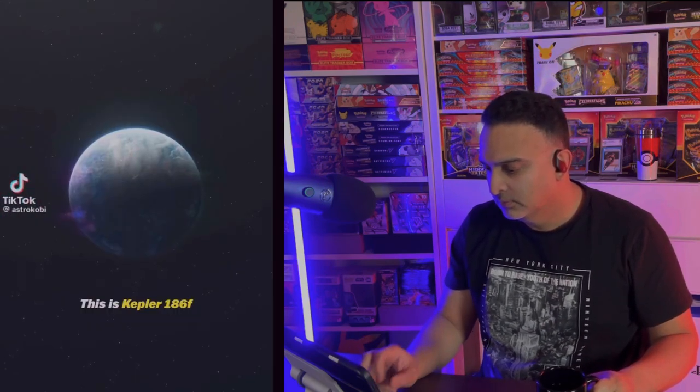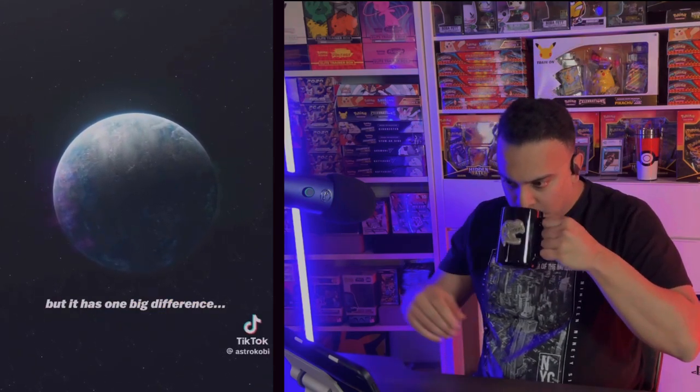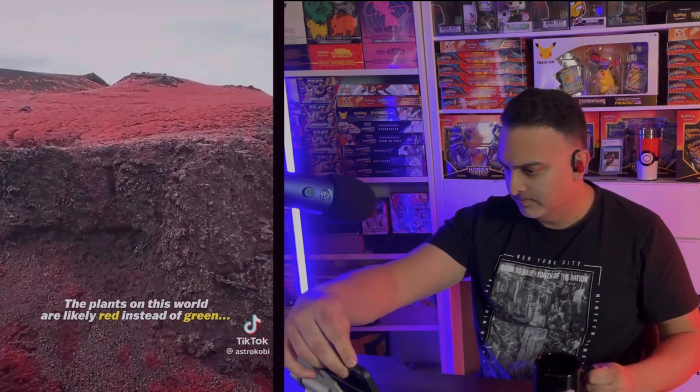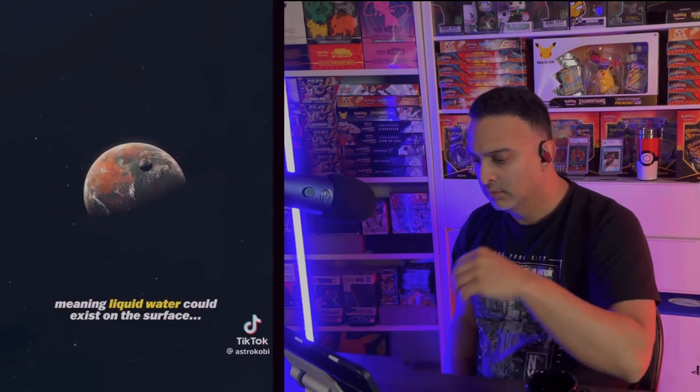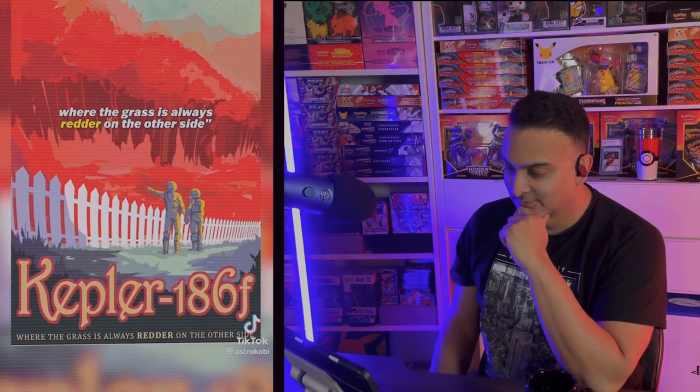Strangest planet in our universe. This is Kepler-186f. Some people call it Earth's cousin, but it has one big difference. The planets on this world are likely red instead of green. This is an Earth-sized world in the habitable zone of its star, meaning liquid water could exist on the surface. NASA even made this beautiful poster, which reads Kepler-186f, where the grass is always redder on the other side.